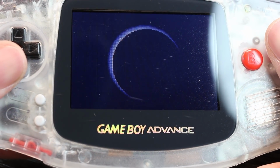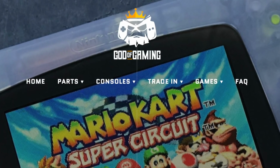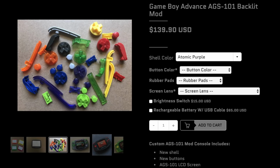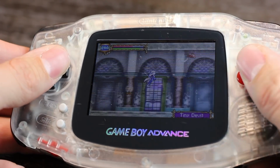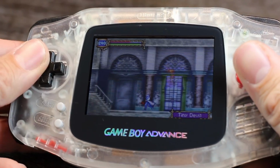Now what's great about the seller here, his name is God of Gaming, and when you go to his page, God of Gaming Shop, you can pick the shell color, you can pick the button color and the D-pad color. It's all completely customizable, but it will always have that brighter screen and always have this form factor of the original Game Boy Advance. It's indistinguishable from the original. I don't feel any difference at all. I have the original Atomic Purple one. It feels exactly the same. I'm very, very impressed with it.